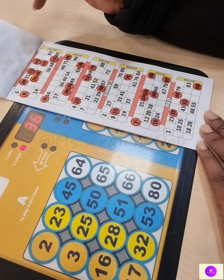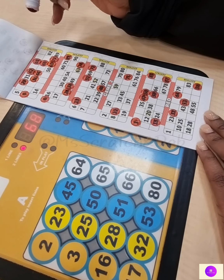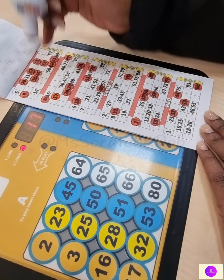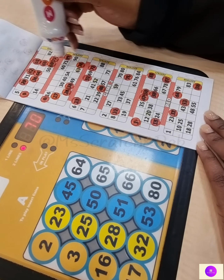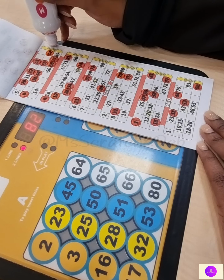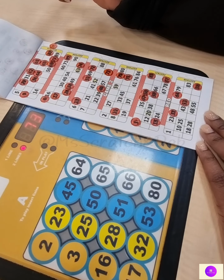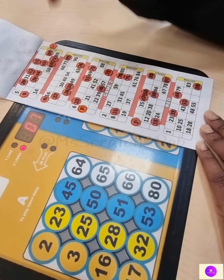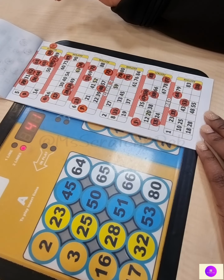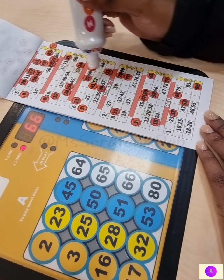3 and 6, 36. 6 and 8, 68. 1 and 7, 17. 70. 8 and 2, 82. 7, 3, 73. 7 on its own number 7. 4 and 1, 41. 4 and 6, 66.